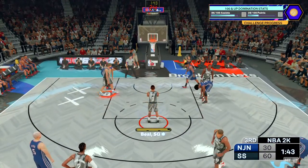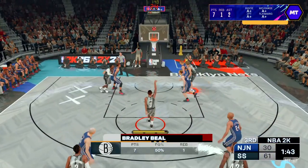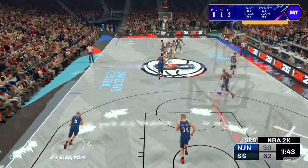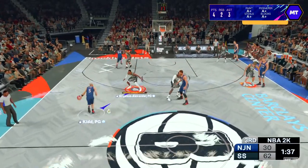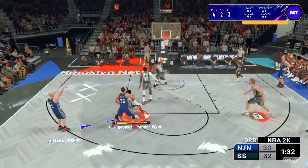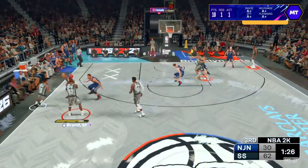The first free throw is good. Adebayo's checked in for Brooklyn. And Beal drops them both. Just under 3.5 minutes played here in the third quarter. Here's Kidd. 10 points for him. There's the triple. He's off on that one. Brooklyn with the ball. They're on a 13-4 run.